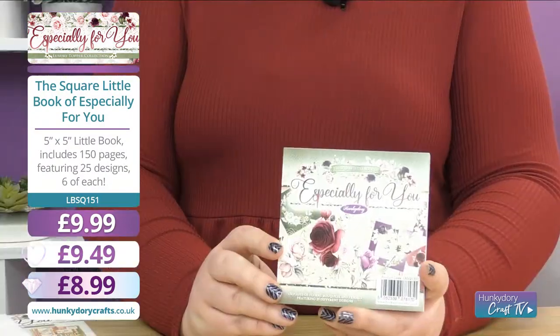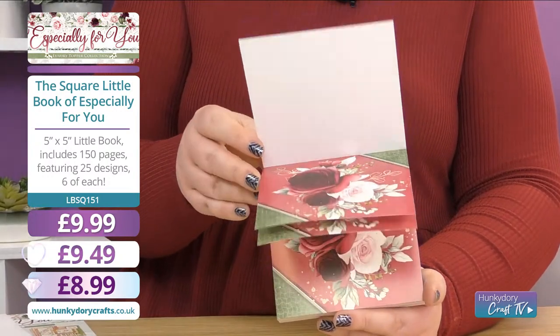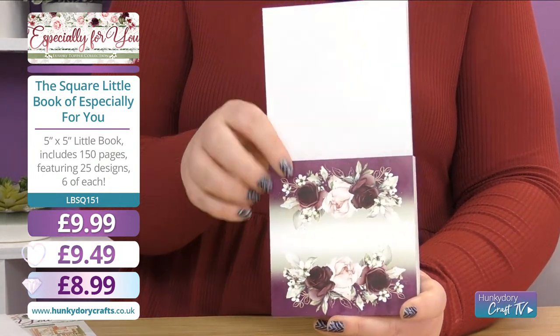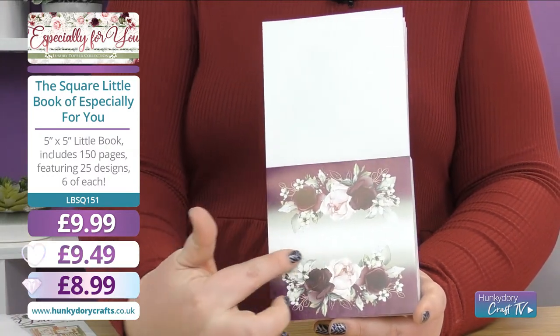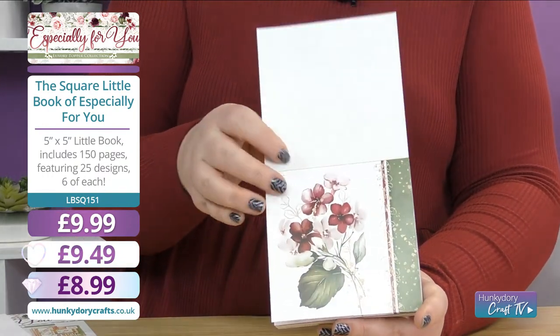We've got our square little book of Especially For You. This is just beautiful. You've got 25 different designs in here, and you're going to get 6 of each, so you can do all of your decoupaging if you want to. I love how these, I've got some gaps in here. I mean, wouldn't it be perfect if we had something that would fit absolutely in there? Amazing if you did that.